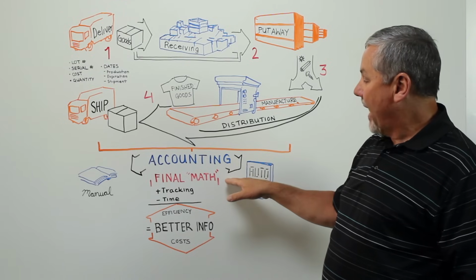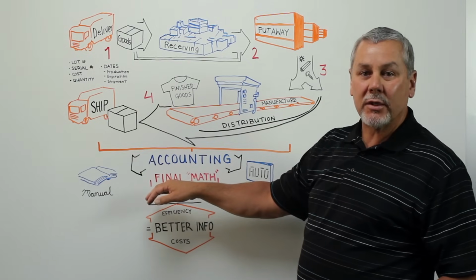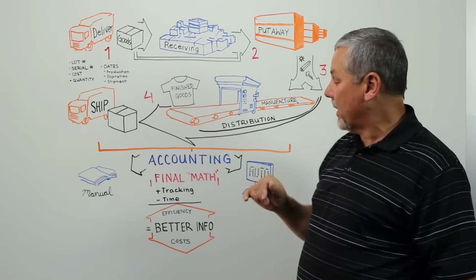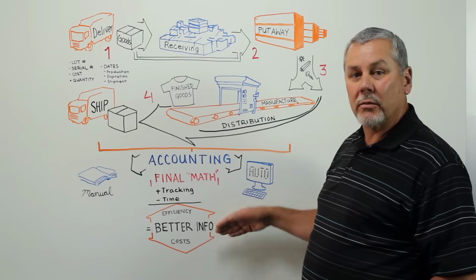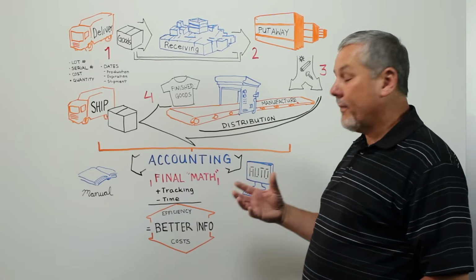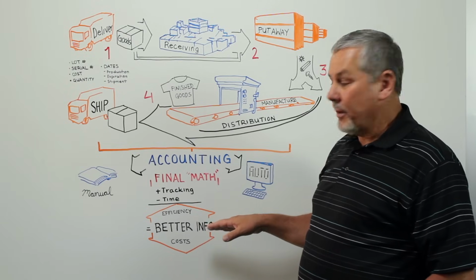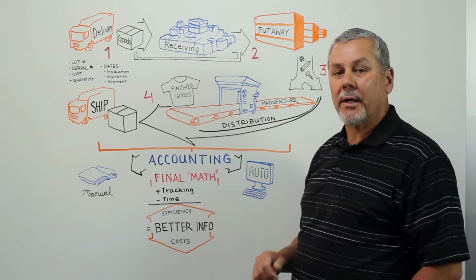So our final math here in our accounting terms is we want to increase our tracking efficiency. We want to do a much better job of tracking all the parts that go through your business. We want to decrease the amount of time you spend doing that. And the result of this is you get much better business information. To run your business, the better the information, the better the business decisions you can make. So having this automated system becomes very valuable because of the reports that you can get. Of course, with better business information, better reporting, you get much greater efficiency and you reduce your costs and you have a much better run business.